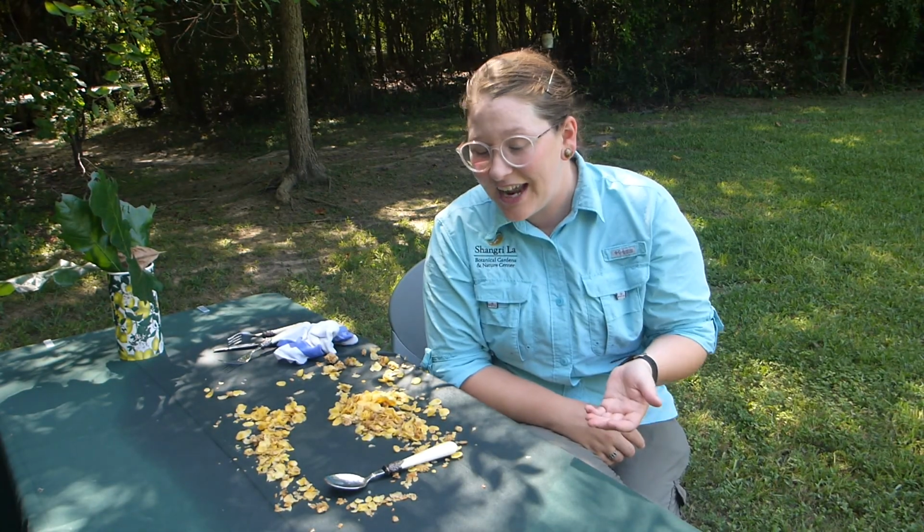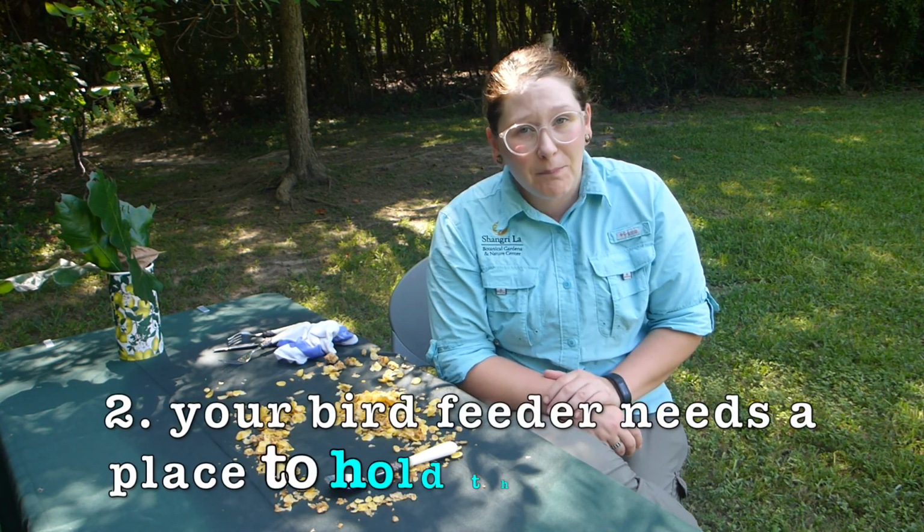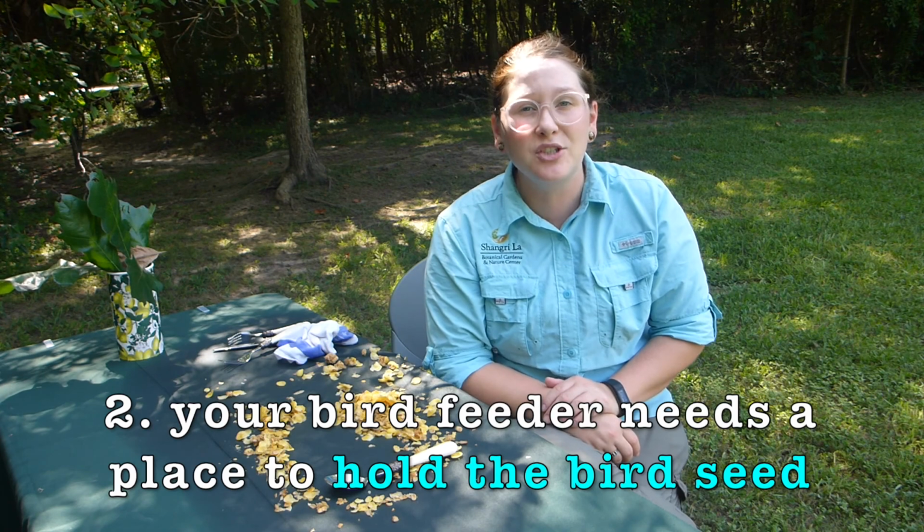You can see here, it's very important to have something where we can hold our food. And so on your bird feeder, you need to find a way to hold the bird seed.